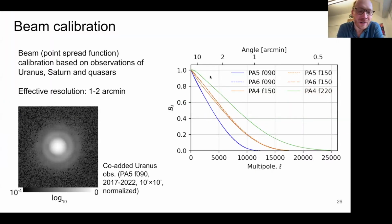Great. So yes, one of the most basic forms of calibration that we have to perform is the calibration of the beam, or the point spread function, which really just quantifies the response of our instrument to the sky as a function of angular scale. We do this using hundreds of observations of Saturn and Uranus, as well as the quasars that appear as point sources in our map. Here at the bottom, you can see an example of these observations. These are just stacked observations of Uranus, and they clearly reveal the beam shape.